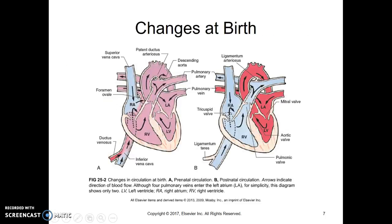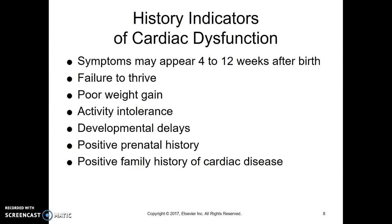And here you can see it. Here's the ductus arteriosus in utero, which then closes and just becomes a fibrous ligament. We have the opening here, the foramen ovale, which closes, and then from the placenta here, which again becomes just a ligament.